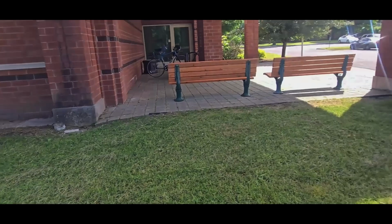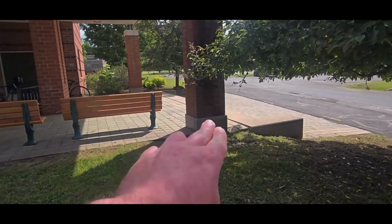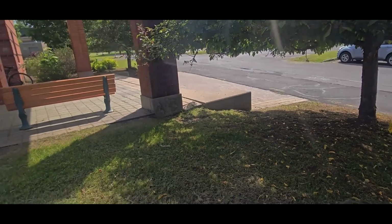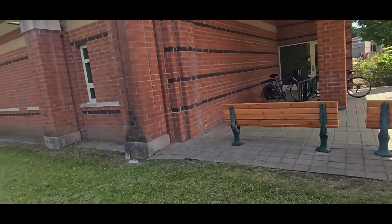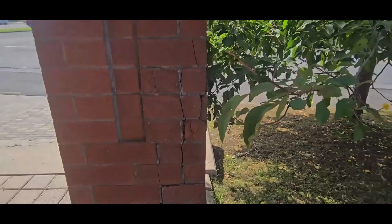See how the ground is dipping? Because all the water is coming down with such force, it's pounding and eroding all the soil, because we're at an incline right here. It's not all flat, so all the soil is running away right here. So it's allowing this building to sit down. You can see the cracking.